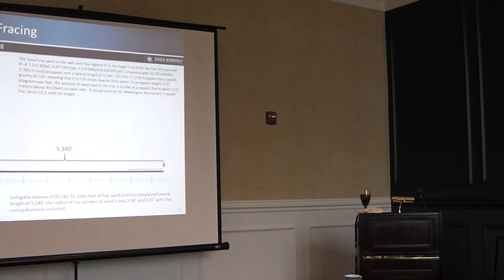Right? Now I take that same little bit of sand. By the way, that's not to scale, because remember, that's 555 feet, so that's not to scale. That little bit of sand, and I spread it down that well. So now you do the math and say, how much area is that?